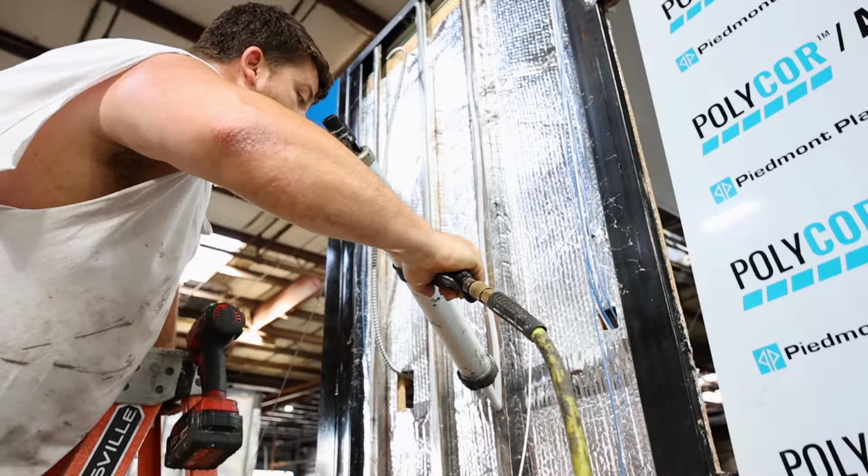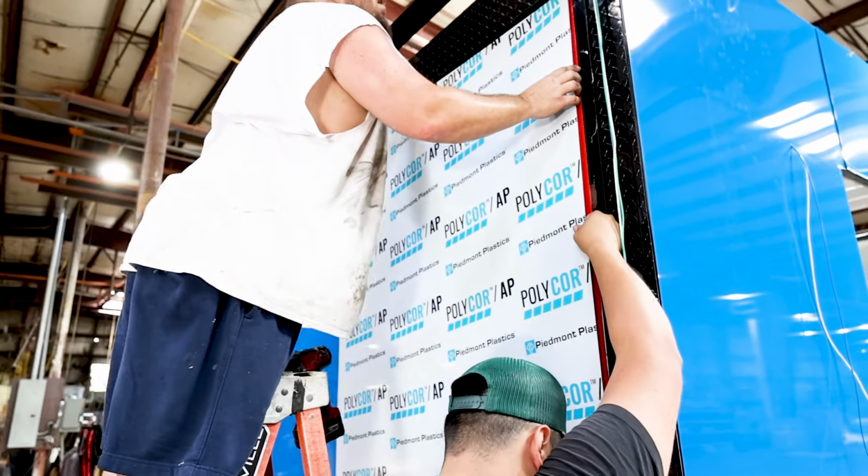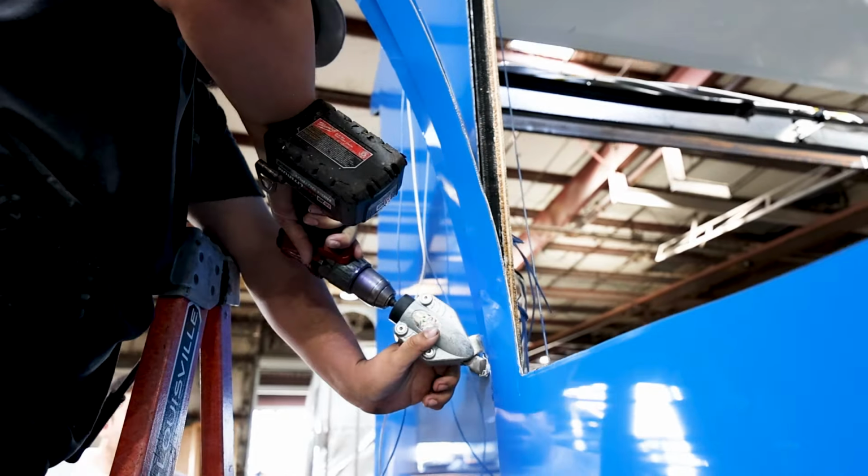Everything we do here is higher end, a little custom. Nothing here is really cookie cutter, so that's really what we thrive in, and that's our niche market. About 80% of our trailers are food trailers, and that's what we're known for. We're factory direct, and we build everything under one roof.